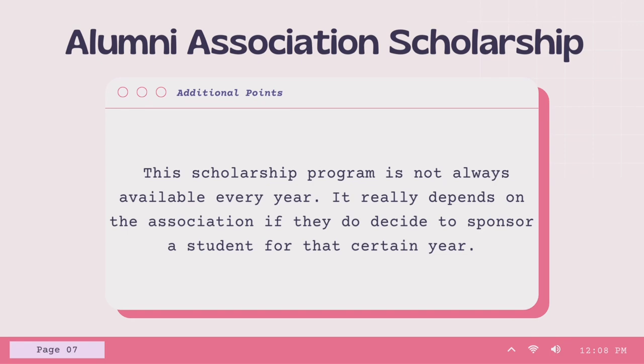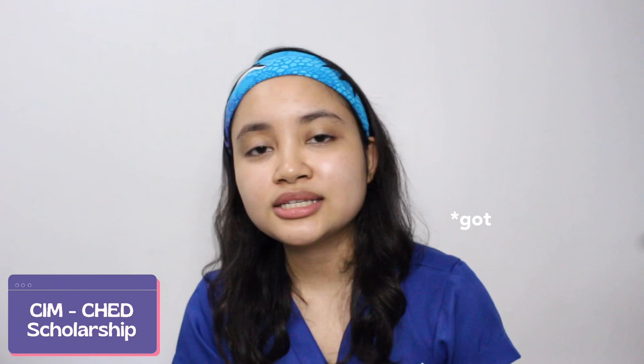So another special scholarship is the Alumni Association Scholarship. Another special scholarship is the CIM Chad Scholarship. What I like about this CIM Chad Scholarship is that it is not strictly for first year students, because I've known friends in the school who applied during their second year and third year, and they really got a chance to be given this scholarship. That's one of the advantages of this CIM Chad Scholarship.